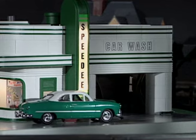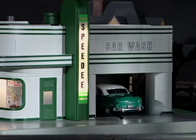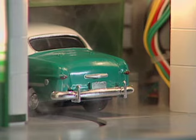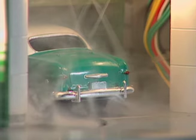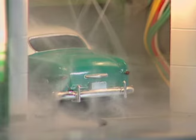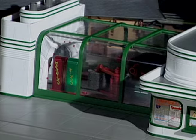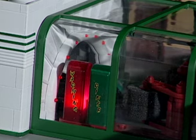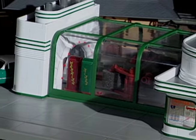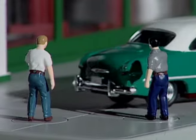Then drives around to the entrance. Then the car gets soaked with steaming hot water, is rinsed, dried with hot air, then emerges from the other end to be wiped off by two attendants. I think that's a 48 Ford getting the wash job.